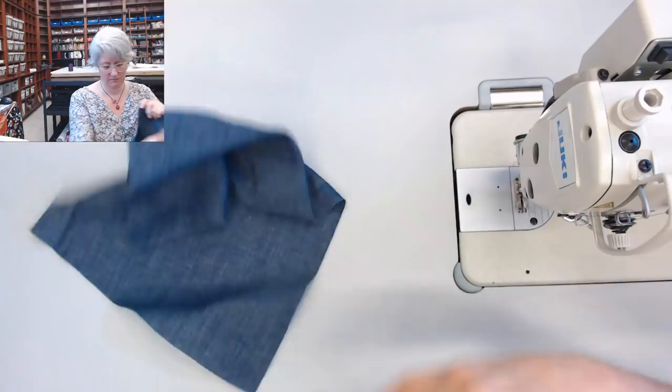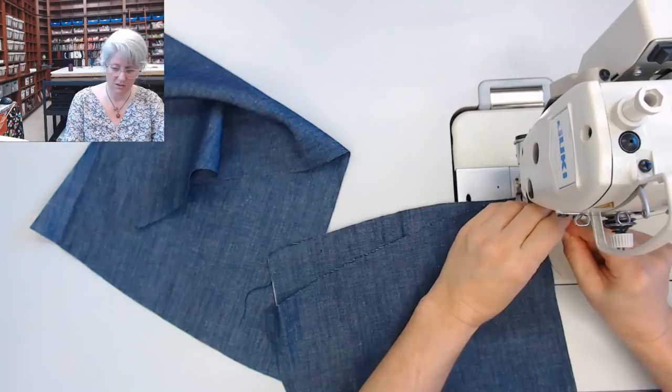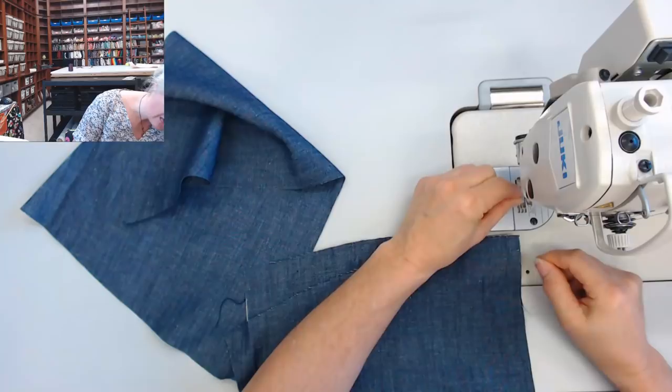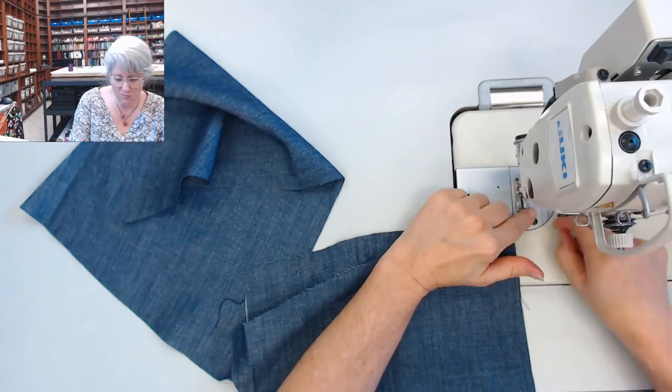So the key with this is knowing when to pivot. And I did pretty good on my muslin. I could have done a little better on a couple of them. Why did you unthread? Oh, I know why you're unthreading. It's because this thread is so much lighter than what I usually use. I felt like the stitches were pulling, and I think that's what it is.